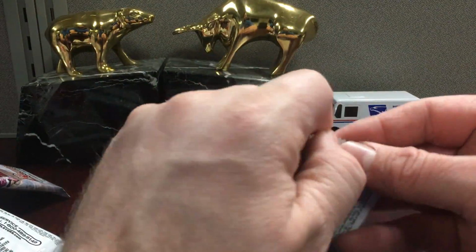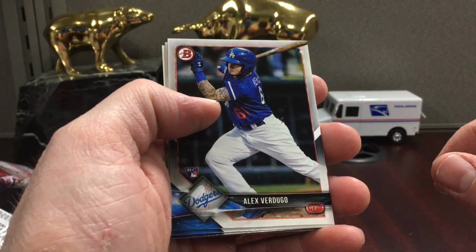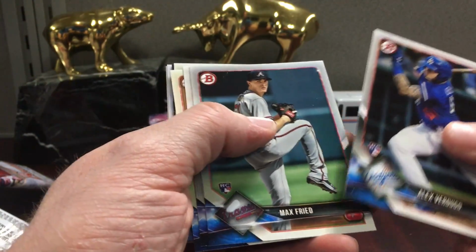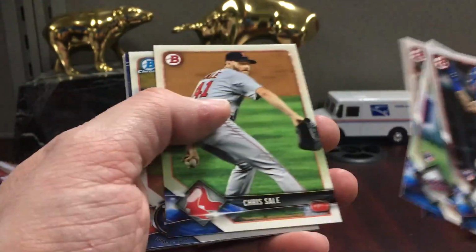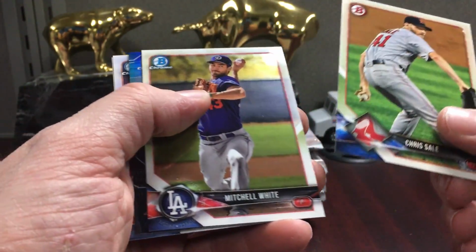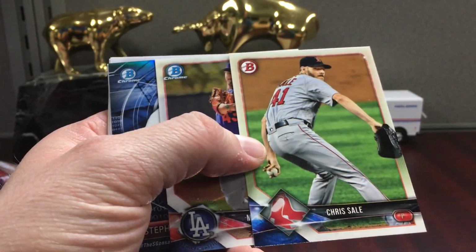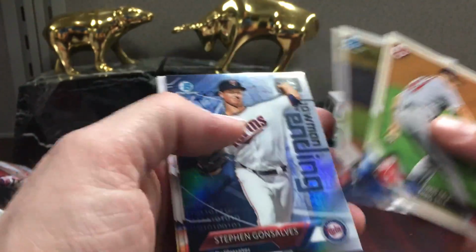So I don't know if I talked about this when I was breaking Bowman hobby, but I don't really collect the prospect cards that aren't the first Bowman, and that's just me. I'll buy some here and there, but basically I like to collect the first Bowman cards and then the cards that have the rookie logo on the side. That's just my personal preference.